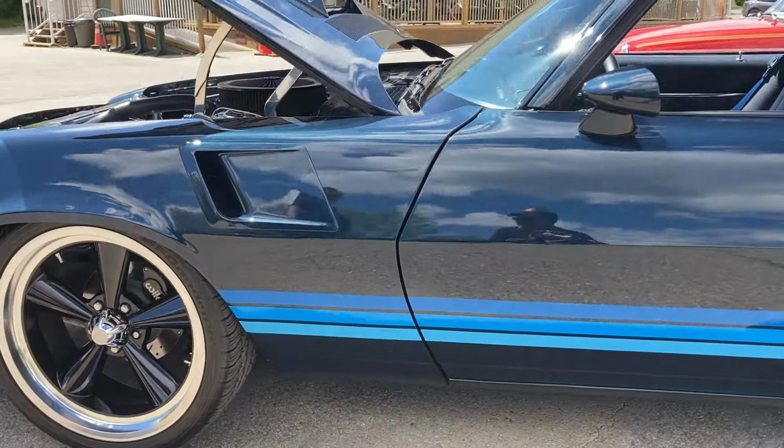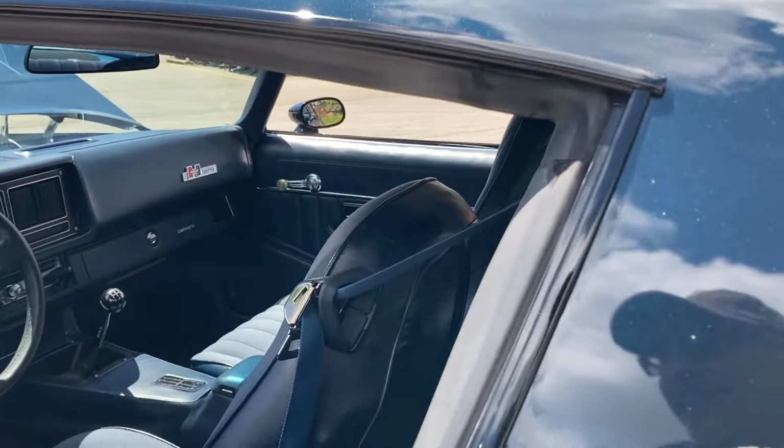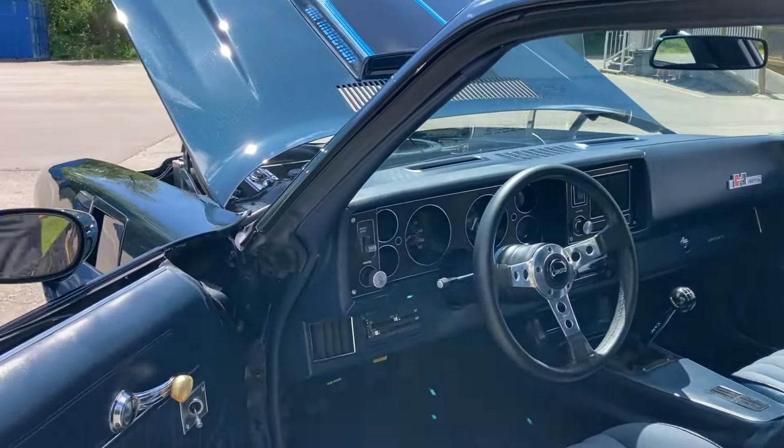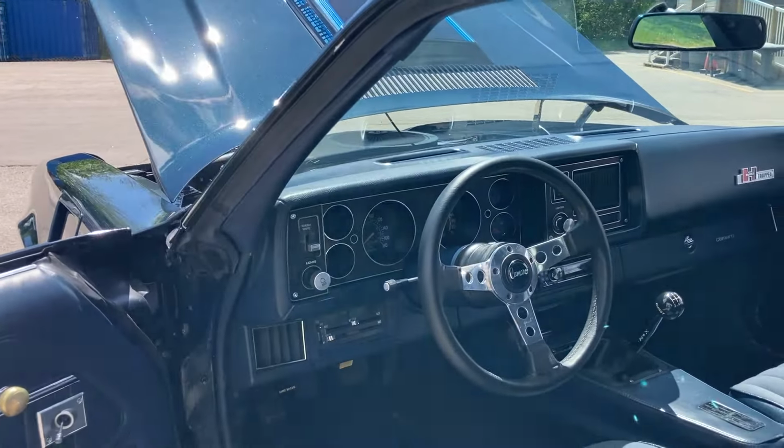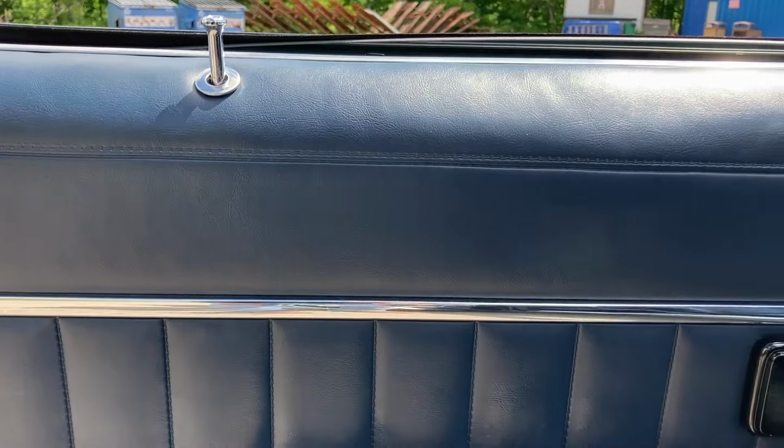Amazing. Can I take a look inside? Absolutely. There is something about these seats that is so cool. Brings back fond memories. Man.